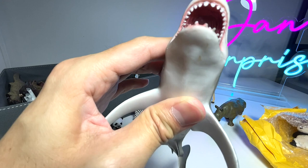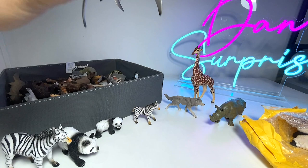Looks really nice. As you guys know, great white sharks, they have really good sense of smell.